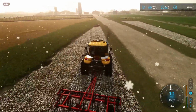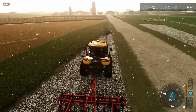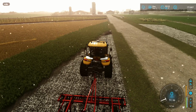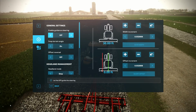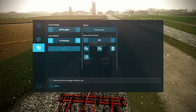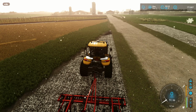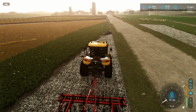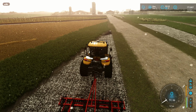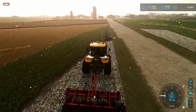I did not test this tractor to see if the GPS is going to work. You guys have noticed in some past videos I've had some issues with it. Nope, we're gonna cooperate today. And then I need to allow my plow to create fields. Let's lower this thing down. Let's get some work done.